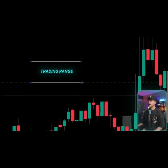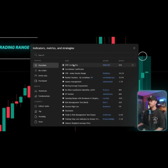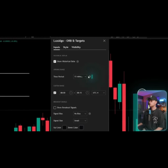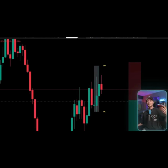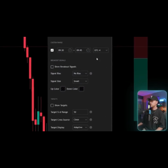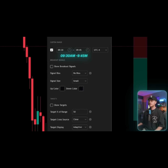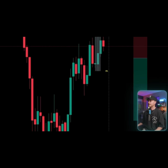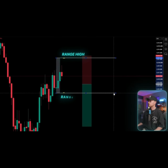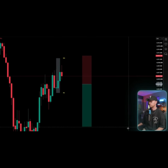And to get the trading range, you see, I used the indicator Lux Algo opening range breakouts and targets right there. You can take a look at my settings. It's very simple right here. 15-minute UTC -4, 8 to 8:15 is one of the sessions. And if we go into my sell example here on gold, this was a live trade as well. You can see here 9:30 to 9:45. These are the only settings that I'm using on that indicator just to help me draw up that range high and that range low, so you don't even have to go on the 15-minute time frame.